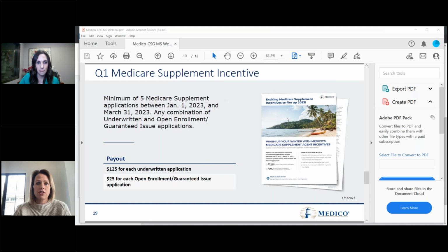We also have, just to piggyback on that, an ancillary incentive that's in market as well. You can find that information on the Medico Information Center. It's a great cross-selling incentive. So with a healthcare policy, if they go Med Supp, it's great to add on the dental or the cancer plan. We're going to pay you for those as well.